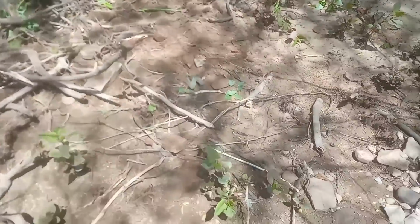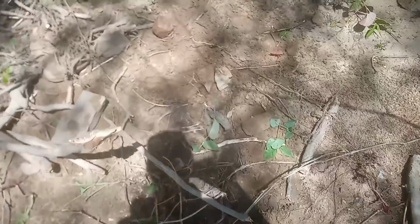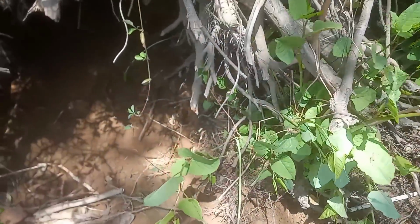Alright, I'm just getting ready to leave. I've been looking around in here. I found this spot today. It's a beaver den. There's beavers been going up in here. I crawl all the way up in here. They've punched in the bank.